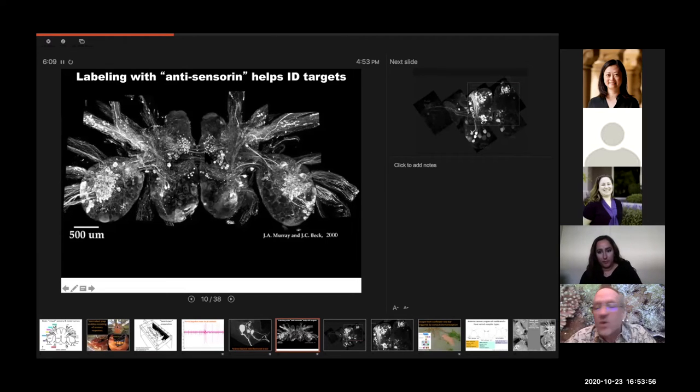Okay, so human brain cells are a big pain in the neck. Vertebrate brain cells are a pain in the neck in general. Invertebrate brain cells can be very, very large.